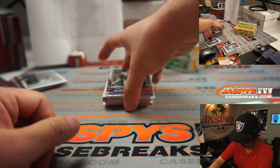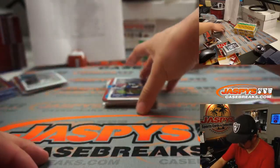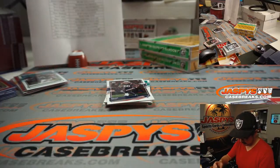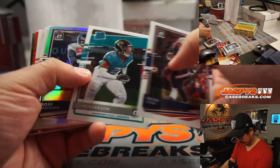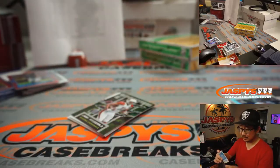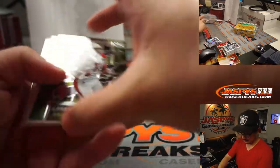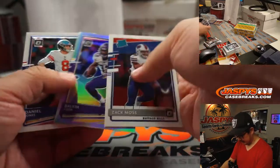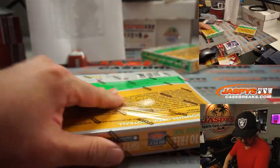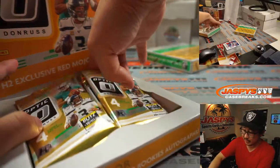Nice. We got Yetur Gross-Matos. And Super Bowl champion Tyler Johnson. Red Mojo Buccaneers, Justin. All right. Two more to go. Remember, we got another 5 boxes in the store right now.